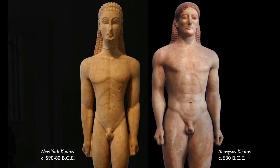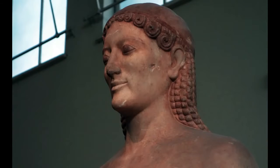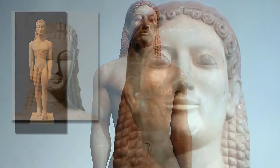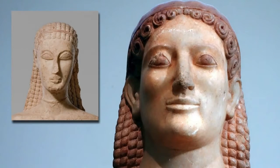And in some earlier figures, we see a hard line where the torso meets the legs, and here that's been softened, so there's a more gradual transition. And the forms of the face are more integrated. In fact, the forms of the entire body, one piece to the next, one part of the body to the next, is more integrated. So you see a more natural flow of the cheeks to the sides of the face, to the temples, to the forehead.